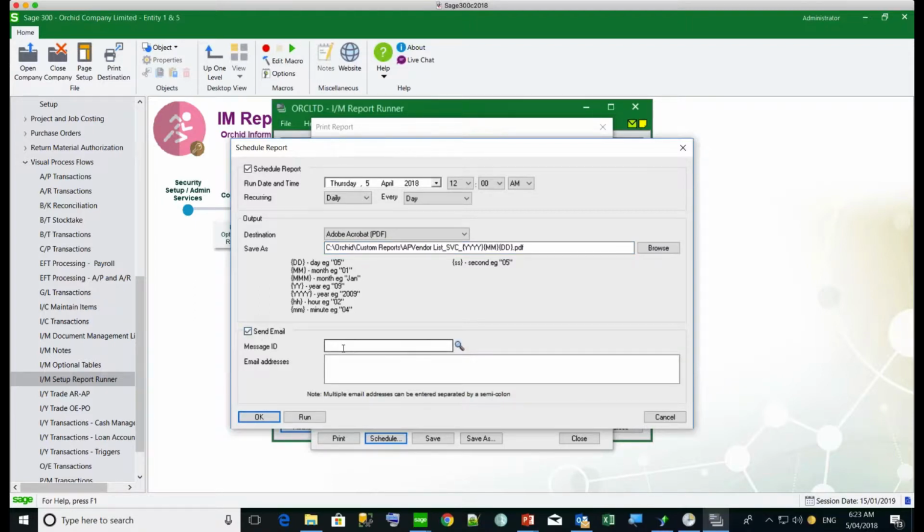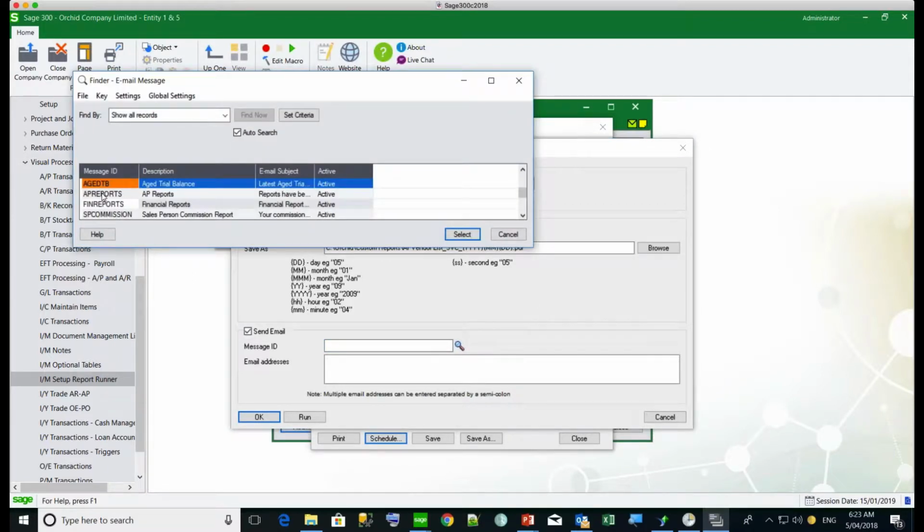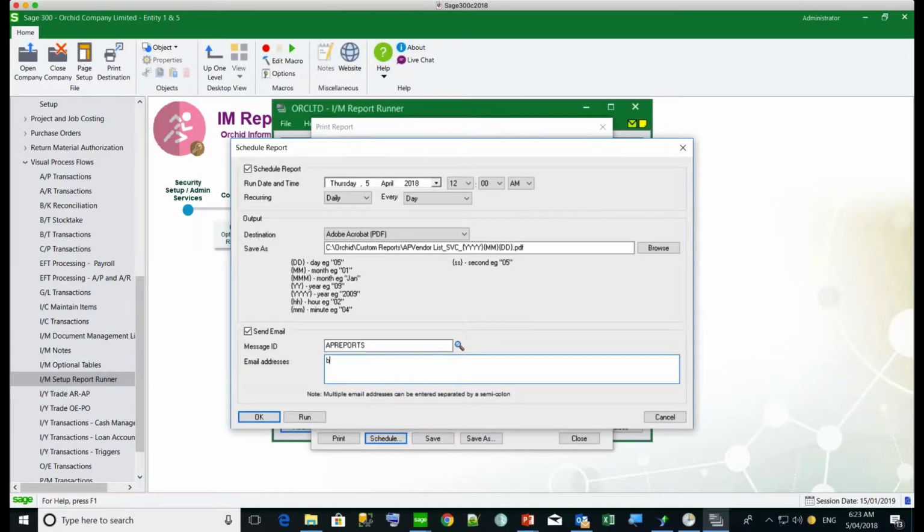And I can at the same time send an email. Select my email message, which you can configure in Info Manager setup. And that's going to be an AP report, and select an email address. I'm going to send it to Bill at Sample Company. So I can click OK to save this and run it later, or I can click Run and it should go ahead, save the report with that name in that folder, and send me an email.